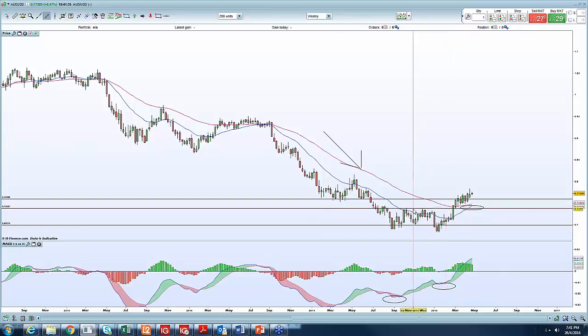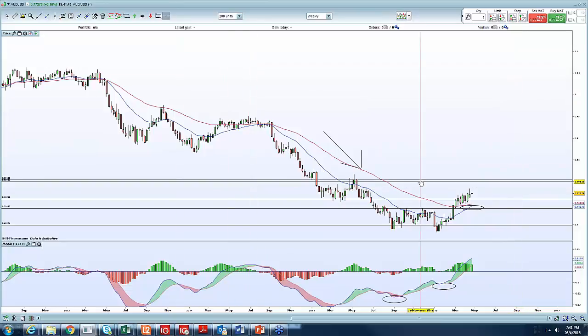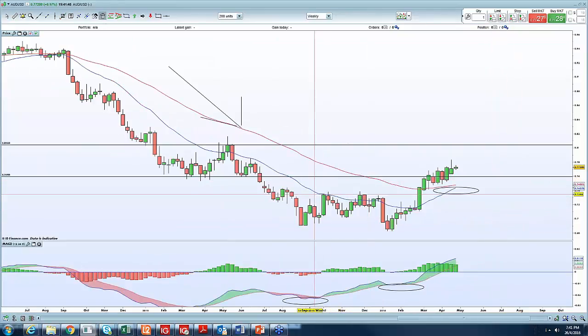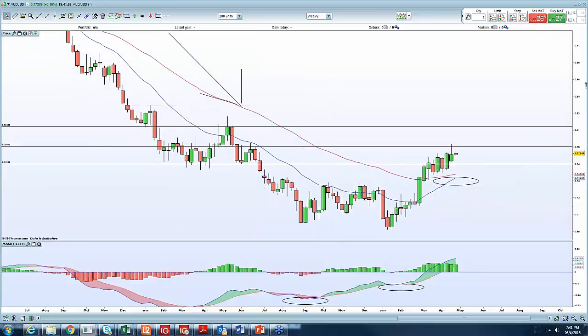Okay, so if you see the Aussie dollar, it looks really nice and bullish. There's a bit of a trend line support resistance there. Let me just draw a line here. You can see that it is bullish. It keeps going higher, making higher highs and higher highs. So it is bullish.